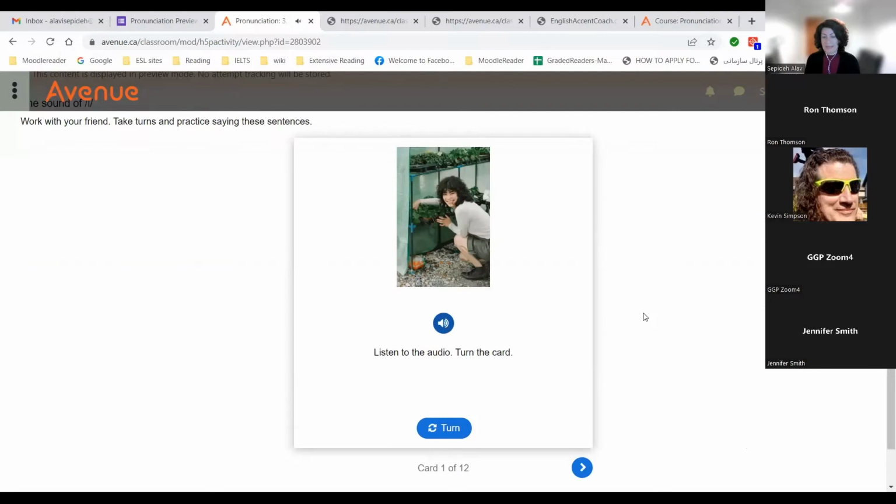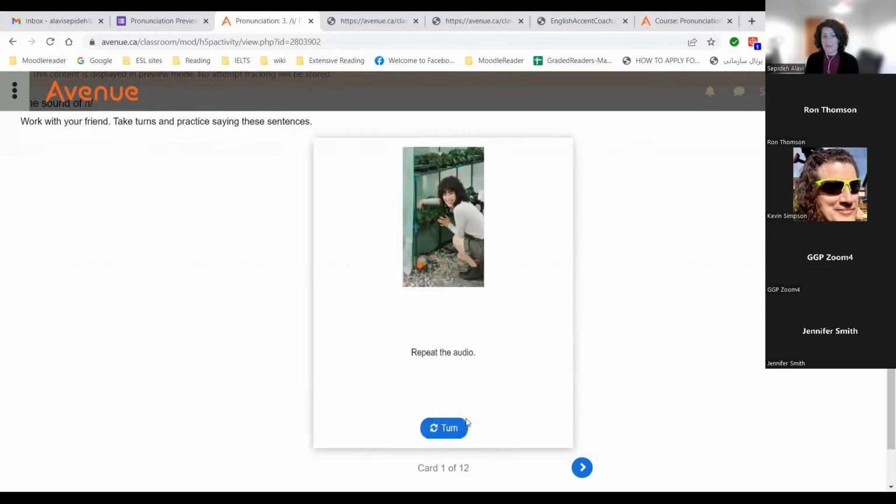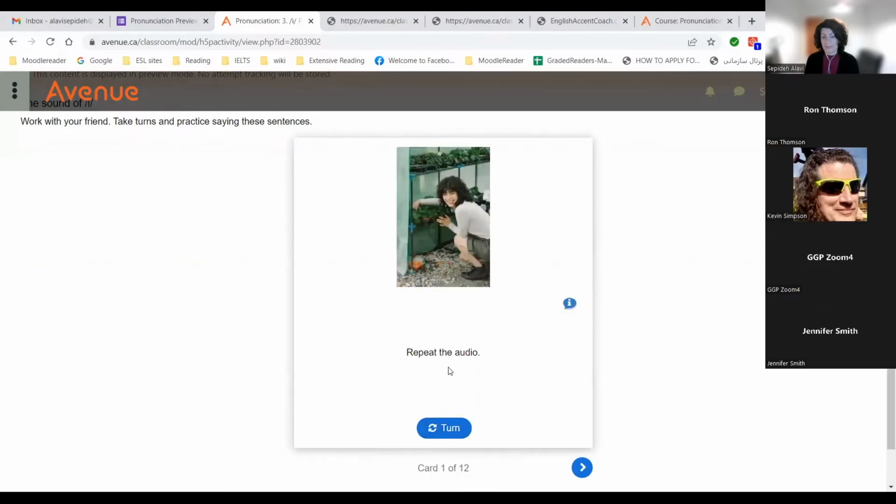So we have a number of repetitions of the sound E in this sentence, and students listen here and then they turn the card and repeat the audio. So in case they forgot the sentence, they can click here to get the keywords. Target vowel is included in these words.